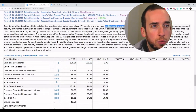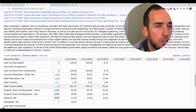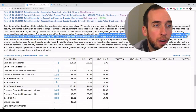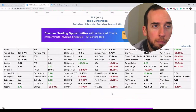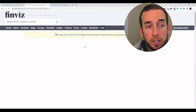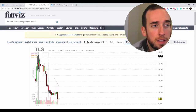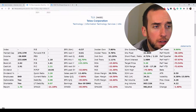They provide IT solutions and services worldwide. Cyber risk management. Okay. So basically enterprise security IT used by military field operators. This could be a really decent buy, honestly. I like this. Let's look at the chart long term. It's a little overpriced at $4, but if we're looking long term. This came down tenfold, which is kind of crazy. Yeah, they're going to look pretty decent.